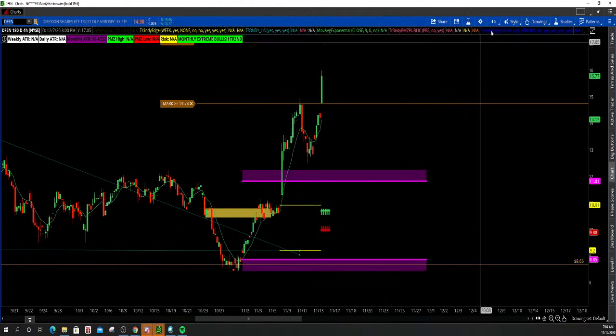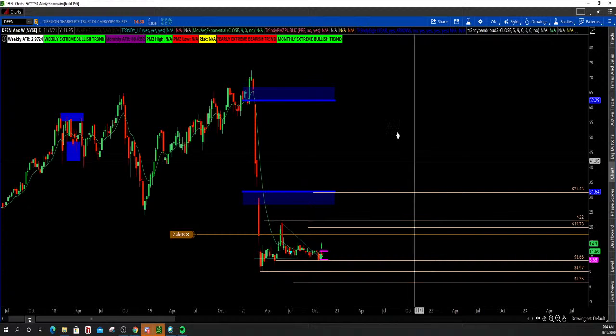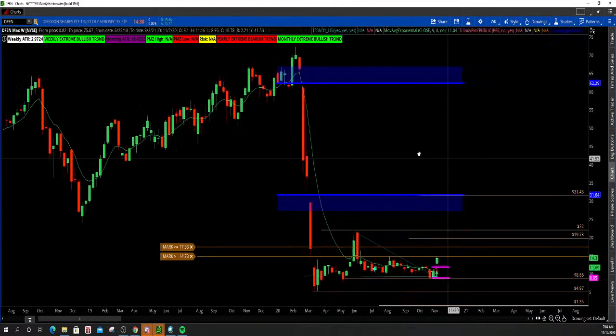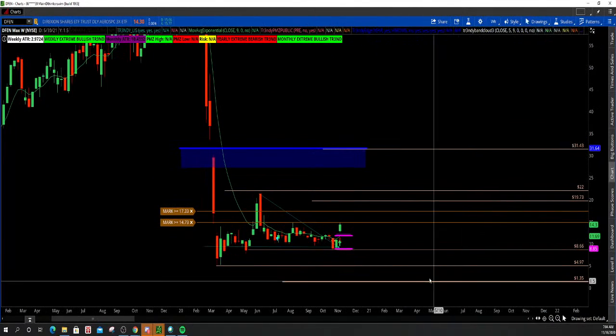This is what we're looking at this morning. Now, it's nicer to look at this on a higher time frame, and you can see there's been consolidation for quite some time. And if you want, please look at DFEN. It's an ETF, and you can see what falls under it. And you can understand why I'm so bullish on this.